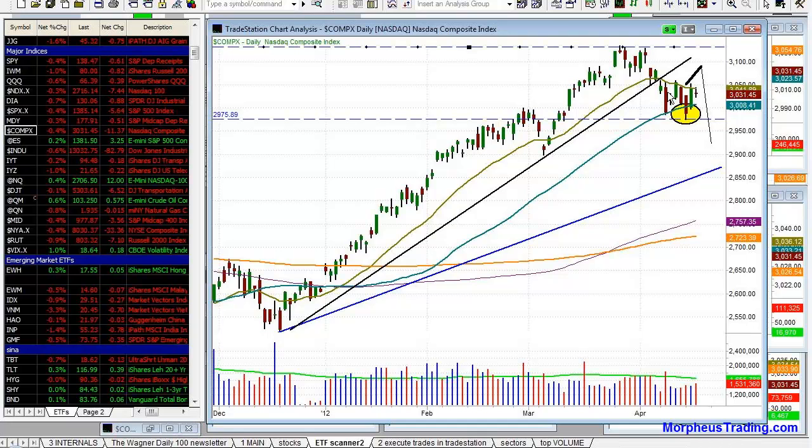We need to move sideways and get some consolidation for the next month or so in order to build a base from which to launch the next rally. So what are we looking for? We're looking for either a quick recovery and a rally to break above these swing highs. Obviously, that gives us confirmation that the uptrend is still intact.